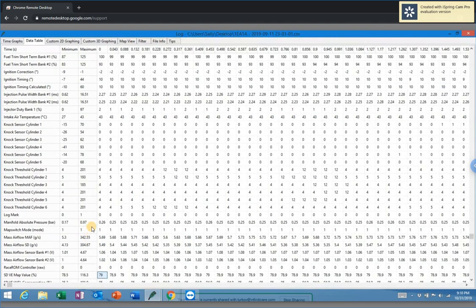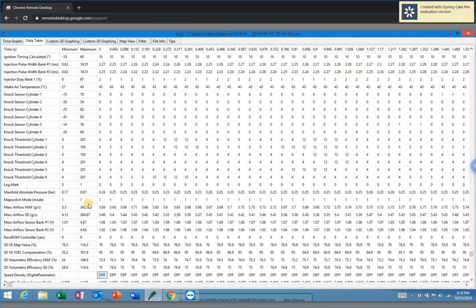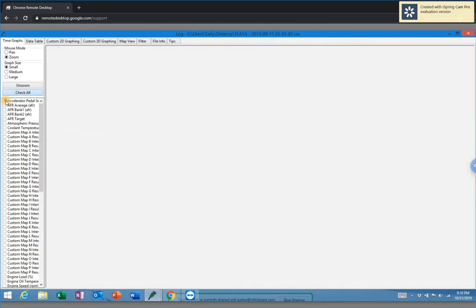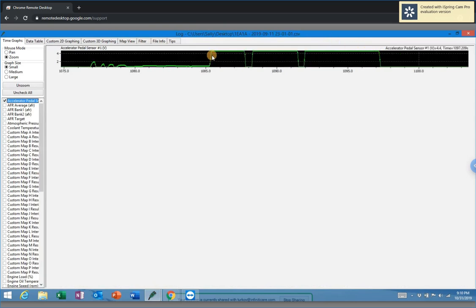See what else we have here. Manifold absolute pressure. Okay. You went 100 miles an hour. Okay, yeah, let's look at some of this data now. All right, here it looks like you got a pull right here. Zoom into that pull. There we go. 2D graph mode.